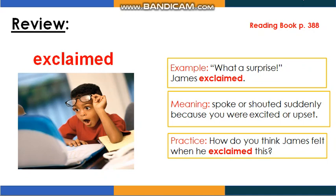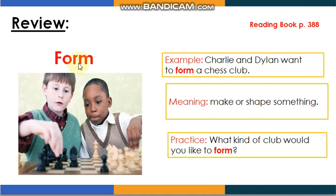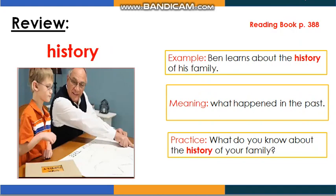Okay, everyone, now let's do a quick revision. Okay, and revise the words that we have learned today. Exclaimed, spoke or shouted suddenly because you were excited or upset. Finally, happens after a long time. Form, make or shape something. History, what happened in the past.